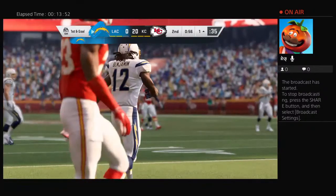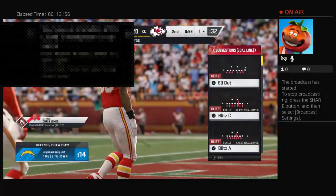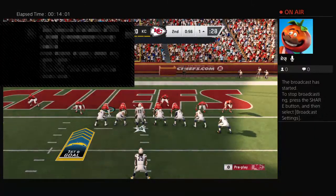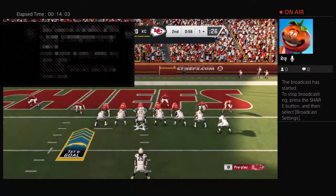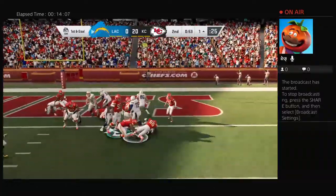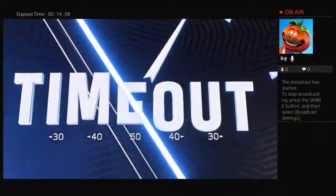For an offense that has not... That's a big play. There's the spark right there. The big play that they needed. Now they've got to go ahead and finish this drive and put this ball in the end zone. They'll try and punch it in. Gordon. And he stopped immediately there.